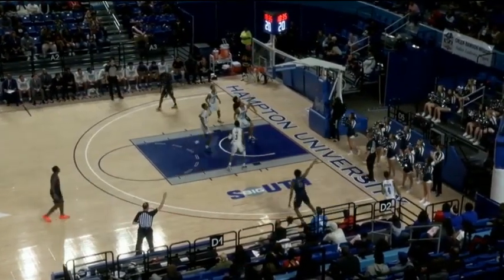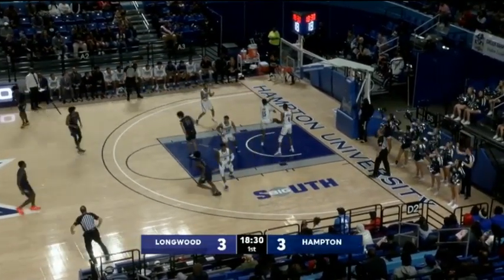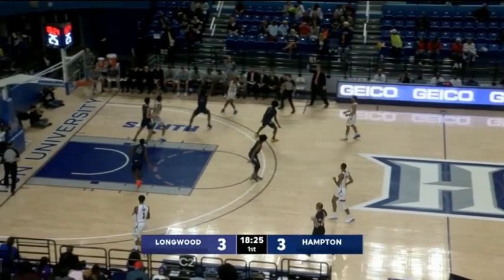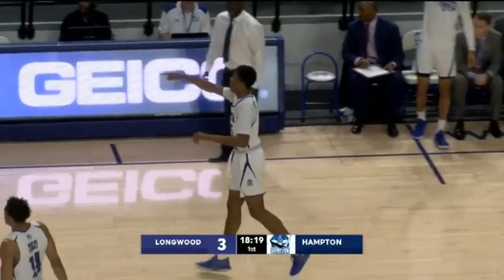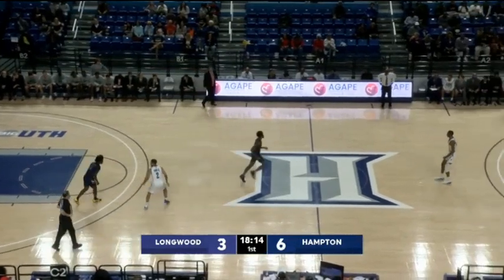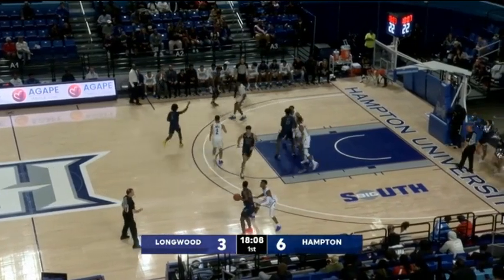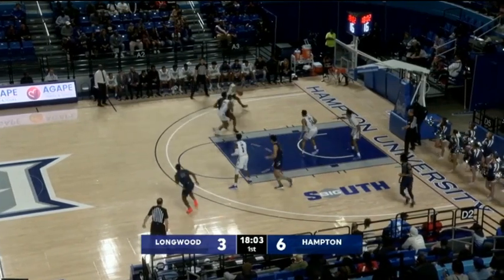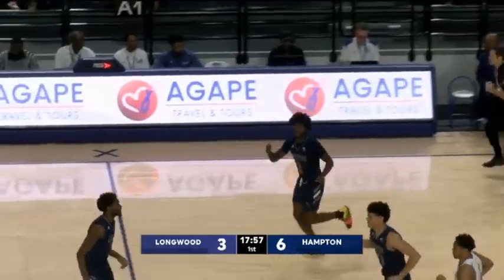Good ball movement. 3 ball is up. And it's no good. Great job by Cintron keeping the ball alive. Anthony gets the rebound for the Pirates. Anthony for 3. It's good! Pirates up by 3. Phillips brings the ball up here for the Lancers. Ball movement here from the Lancers. Pull up shot is good from Phillips.